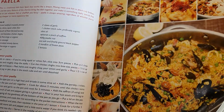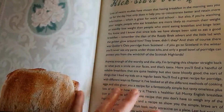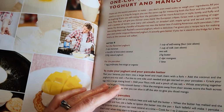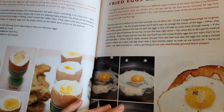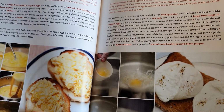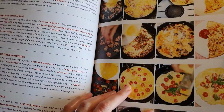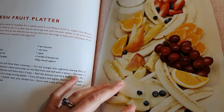A paella. That wouldn't really be a good batch one. Prawns. This is cooked breakfasts and porridge and pancakes and smoothies. But this is where it's properly teaching you how to cook. It's how to boil and poach an egg and stuff, because some people like me back in the day don't know how to do that. And then some omelette ideas, granola, how to make your own granola.